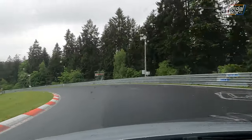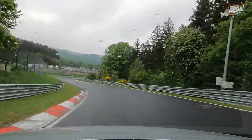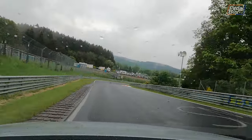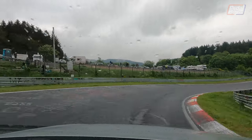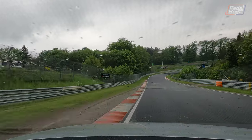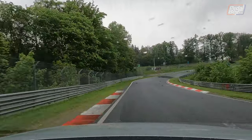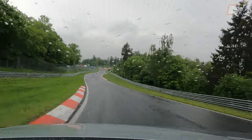Oh, I missed the apex there, but that's fine. Hold it. It's a double apex corner anyway, so you hit this one here. Straight line brake to the apex on the right-hand side. There's your apex. Straight down here, brake before the end of the curbing on the left. And turn in. Yeah. And then apex through here, perfect.